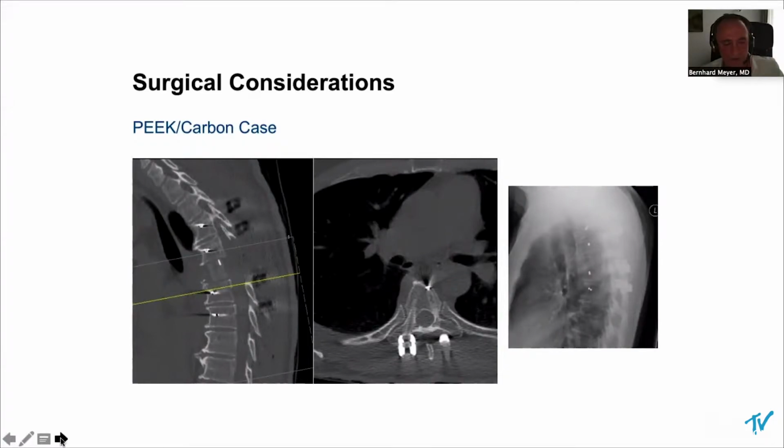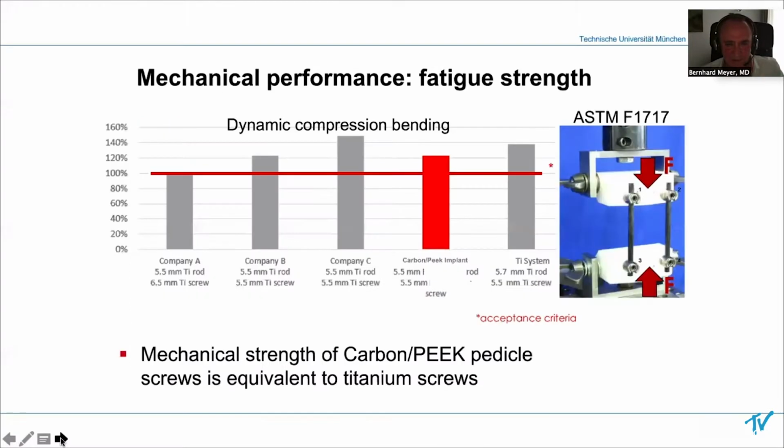We don't do that in every case, especially in other thoracic cases, because there's a relevant number of cement embolisms. The mechanical performance or the fatigue strength of these things is somewhat that of a 5.5 millimeter titanium rod, which means it's a bit lower than the usual 6.5 that you use.